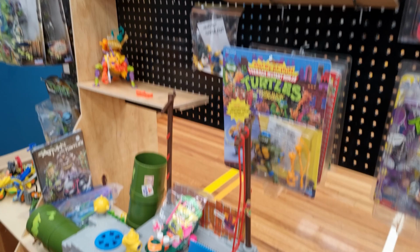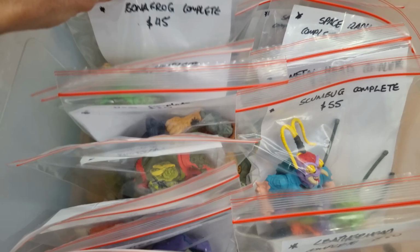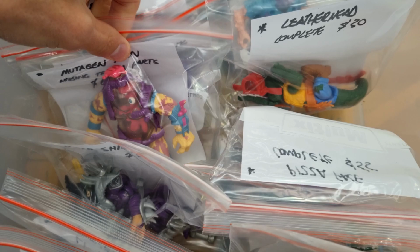So the first order of business today was vintage TMNT goodness. I'm always on the hunt for vintage turtles to add to my collection. The first table I stopped at when we walked through the door, right at the entrance, was run by a great dude named Owen. Now I've bought vintage turtle figures from Owen in the past. He's a great guy, always got an incredible selection of vintage turtle stuff.